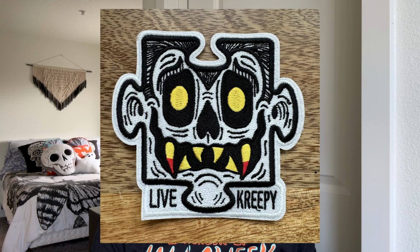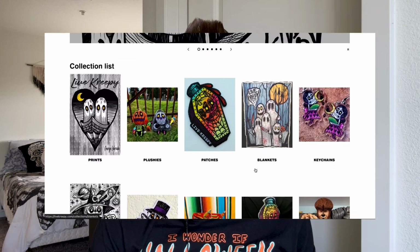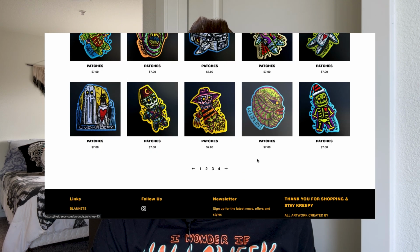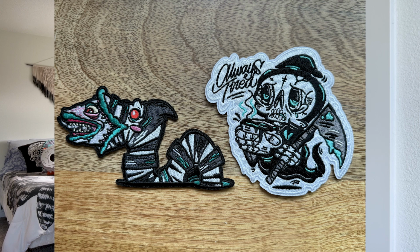To start, I purchased this vampire puzzle piece patch from Live Creepy, or George Labrada. George's work makes me think of a traditional style tattoo that was also a lino print. I absolutely love all the linear texture and color that George includes in their work, and all the nods to horror and Halloween. Next up are the Sandworm and Tired Grim patches that I purchased from Save the Panduhs.